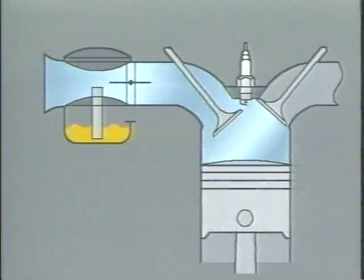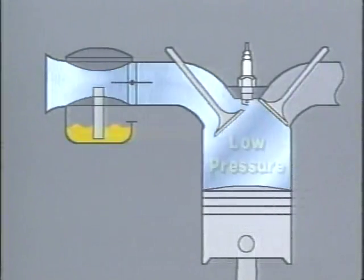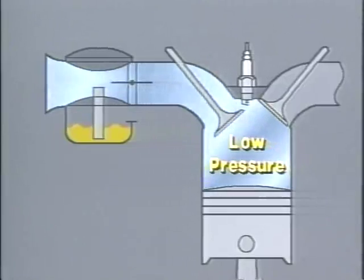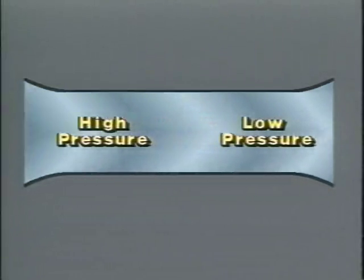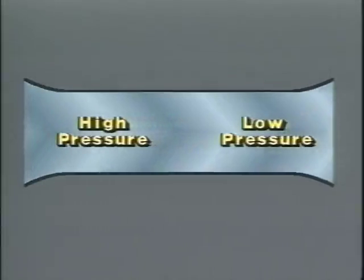As the piston descends on its downstroke, a low-pressure area is created in the cylinder. When the intake valve opens, air outside the cylinder at higher pressure flows into the cylinder. This, in turn, draws air through the carburetor from the atmosphere. Remember, air under high pressure moves toward air under low pressure if the two areas are connected by an enclosed passage. Now for the fuel.